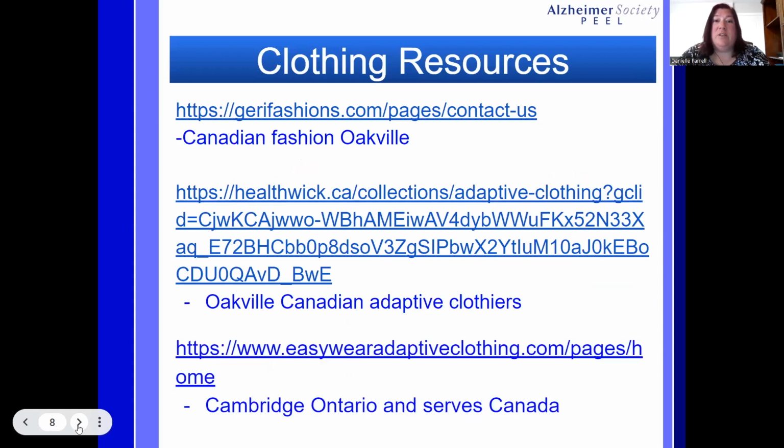Some of the places where some of the adaptive clothing can be found are listed here. We have listed Canadian resources because we are a Canadian organization, and these are places that serve Canada. If you're outside of that area and you're looking for adaptive clothing, by all means, please just Google search adaptive clothing, and lots of resources will now come up, as there's lots of places that now offer adaptive clothing.